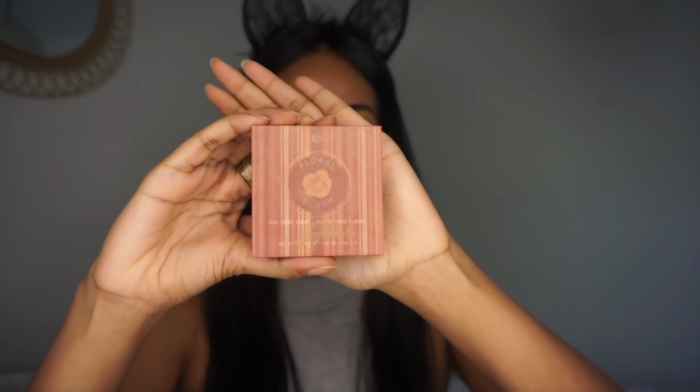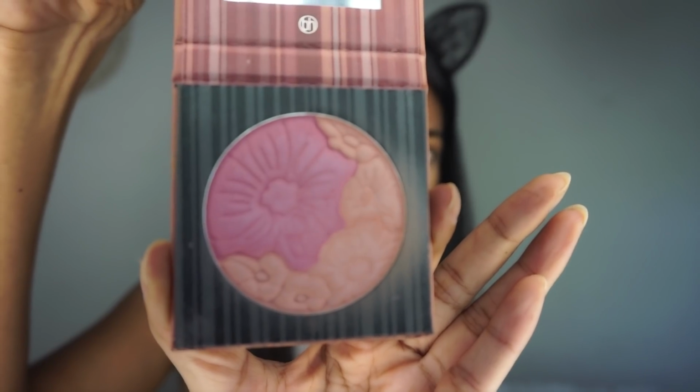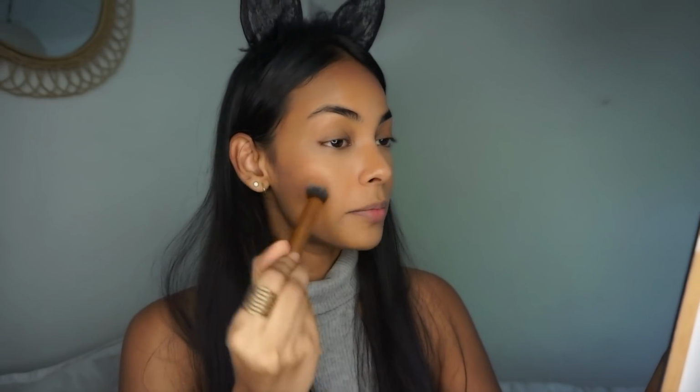And this is the blush that I've been using also for a few years. It's the Decay Cosmetics Floral Blush. This is what it looks like on the inside. It's so cute. This is the blush I've been using for a few years now. I don't know if this is a wrong technique, but I really like to bring my blush all the way to the center of my cheek. I feel like it gives a sun-kissed look.